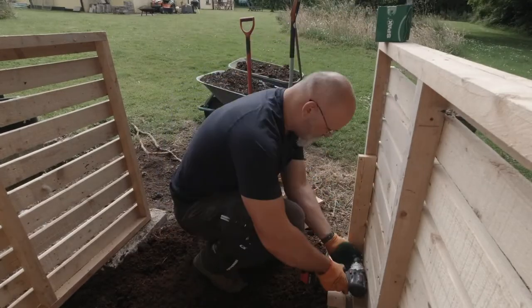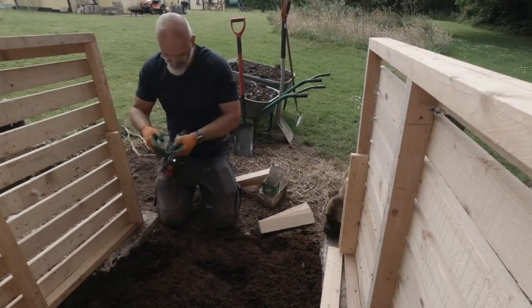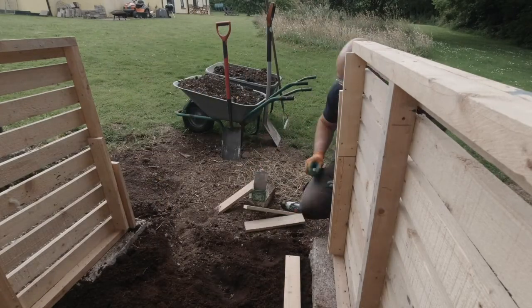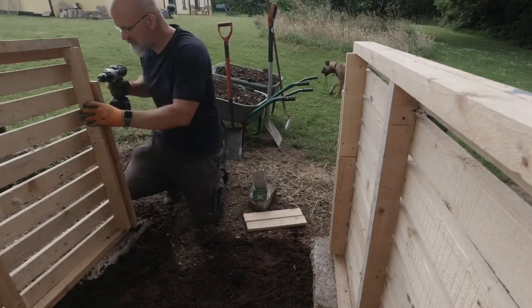With the first bin standing on its own, I added 1x3 cut-offs to the inside and outside of the forward-facing 2x2 frame bits, creating a kind of guide rail that I would later slot front panels into to keep all the dirt from simply falling out.